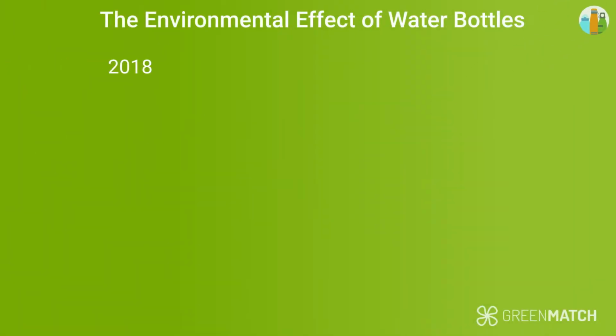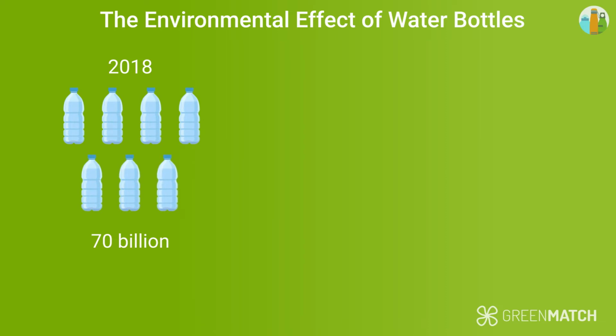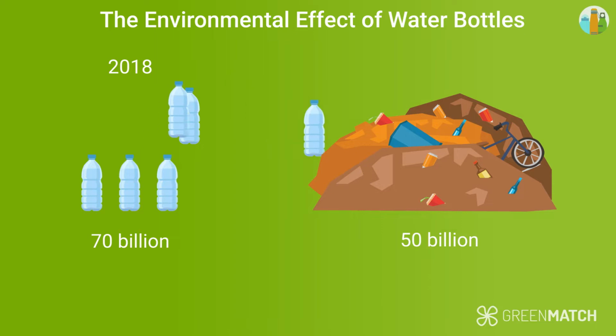In 2018, Americans alone bought more than 70 billion plastic water bottles, according to the Container Recycling Institute. Of these, more than 50 billion bottles ended up in a landfill or incinerator. Thankfully to you and the environment, purchasing reusable water bottles has never been easier. Companies all over the world are launching eco-friendly water bottles that can be used over and over again.